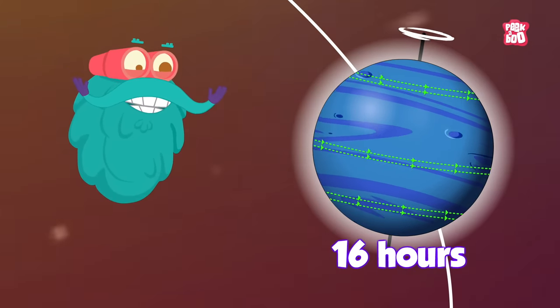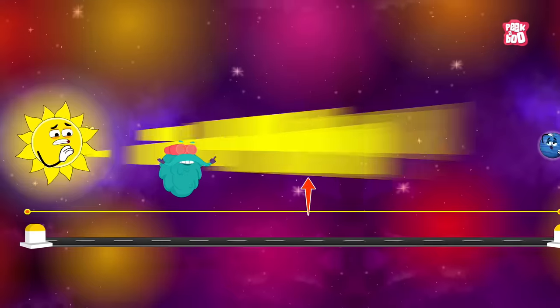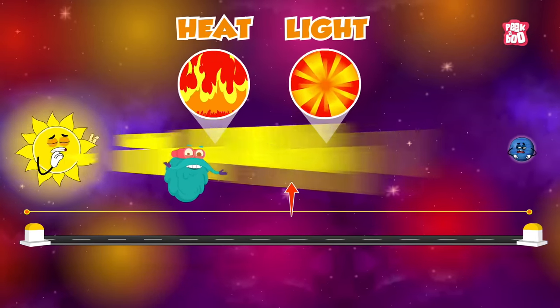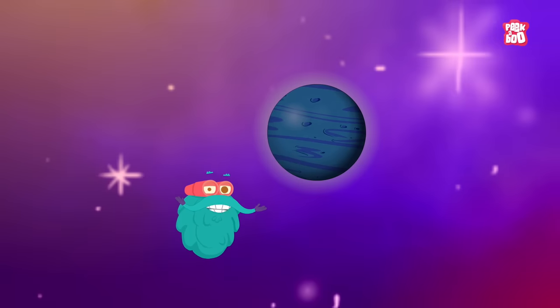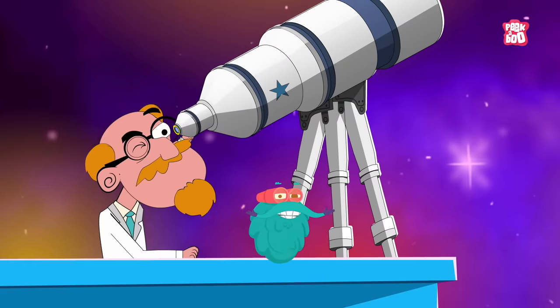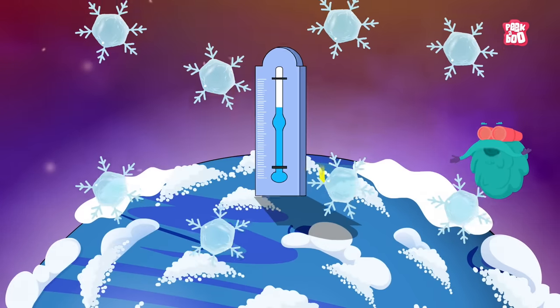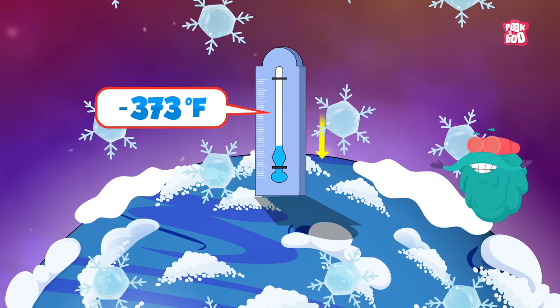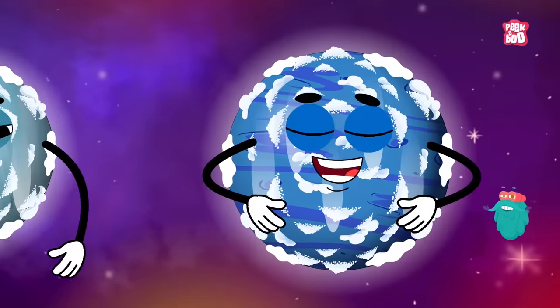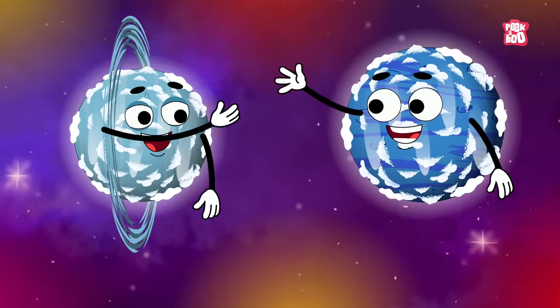Being so far away from the sun also keeps it deprived of heat and light, due to which this world appears dark and makes it the only planet not visible to the naked eye. Plus, this drives the surface temperature brutally cold, with an average temperature of negative 373 degrees Fahrenheit. Hence, like its neighbor Uranus, it is also known as an ice giant.